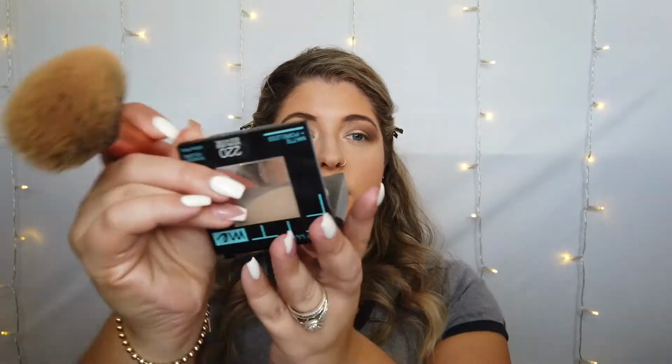So I'm going to go ahead and sweep away any of my excess baking and any fallout that might have happened, although I think we did it pretty darn good. And I'm going to go ahead and set my skin. I'm going to use my Maybelline Fit Me Matte and Poreless powder, and I've been using the shade 220 Beige.